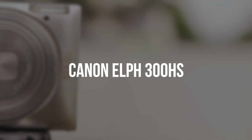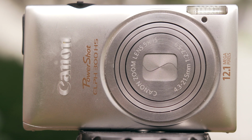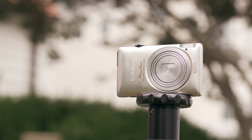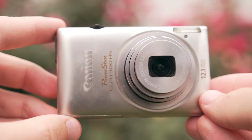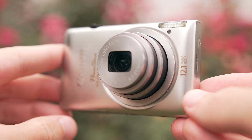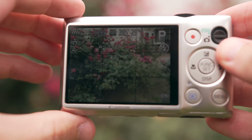Next up, the Canon ELPH 300HS. This was a very popular pocket camera when it came out in 2011, and you can pick one up used on eBay for about $50. I'm a huge fan of this camera. It's small, it's well built, all aluminum, and the video quality out of it is very impressive.